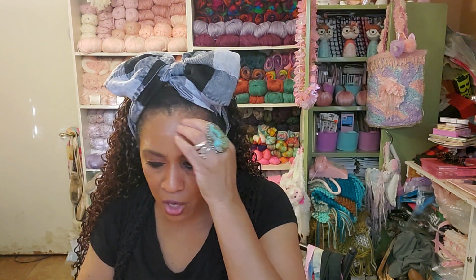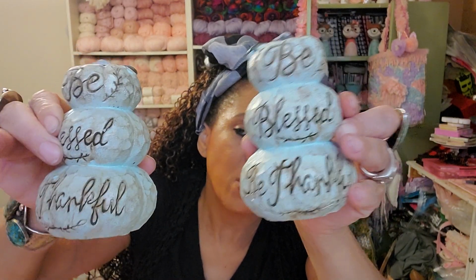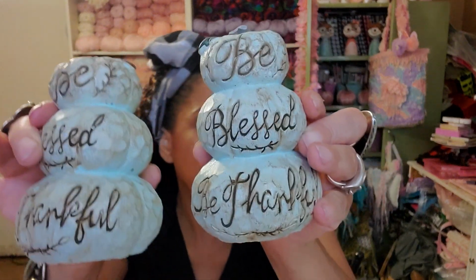Okay, I picked up a few more of these. And I got these last year too. And every year the stem is broken, but whatever. They're so cute. Look at these. So I picked up two blues. These go so quick, you guys. And they're just so cute to decorate with. I love the light blue.